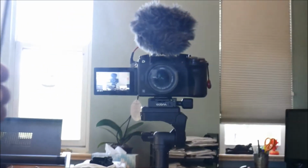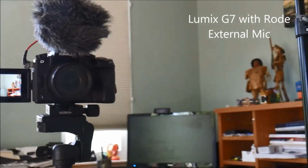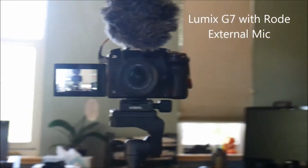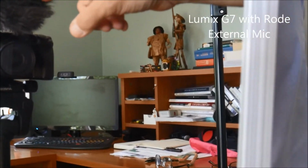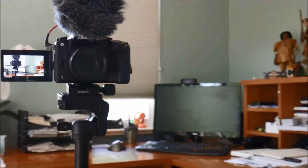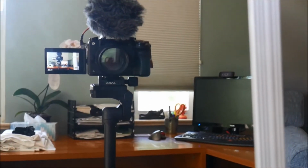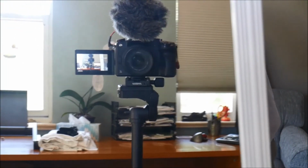So, with the wonder of mirrors, we have a look at my tripod setup. My Lumix G7 with the tilting, swiveling LCD panel. And then on top, it's kind of hard to see, but there is a Rode external microphone, which I highly recommend you shoot with to capture the sound. So part of my backpack has space for both that Rode microphone and that Lumix G7 camera. And I'll show you that in just a second.